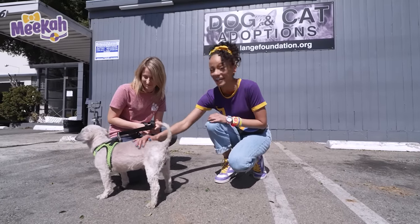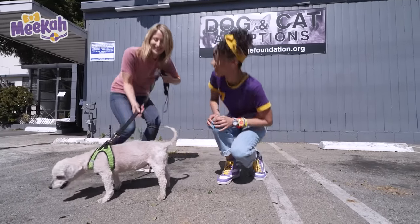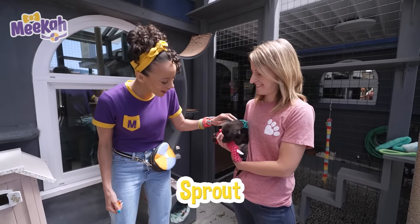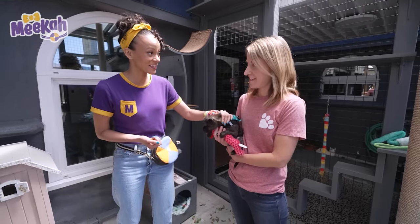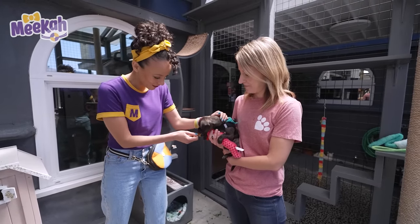So sweet. Well, are there more animals inside? There are. Oh, let's go check them out. So what is this little one's name? This is Sprout. Sprout, what a cute name. Hi, Sprout. I have some treats for Sprout. Is Sprout allowed to have a treat? Yes, he is. See, you want a treat?